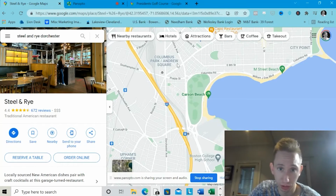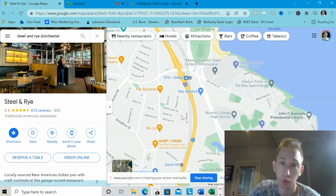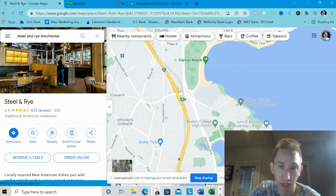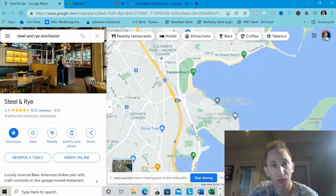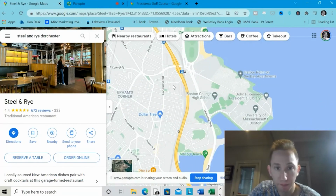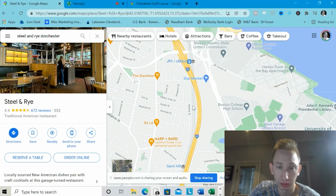So you can see you're literally right on the South Boston line. That's what makes this area incredibly desirable, right? You're literally a stop or two away from South Boston. You're right on the most northern part of Dorchester. Again, you also have very good access to 93. So if you ever need to take 93 to get to the North Shore, for example, or go further into downtown, you certainly have that access right here. The highway runs right through it. So that's also really, really nice.